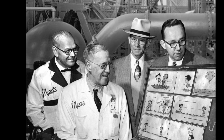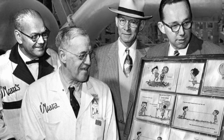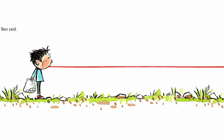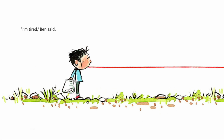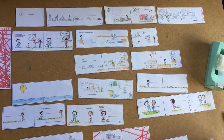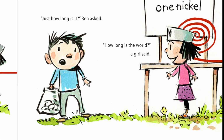Time to see what others think of it. Too sweet? Plot not chewy enough? The ending's not quite right, but how do you end the world's longest licorice rope? Like Ben, I'm feeling tired and a bit lost. But after mixing things up a bit, I'm able to follow the red rope wherever it might lead me.